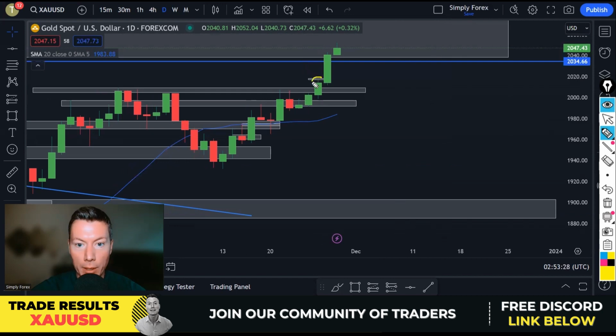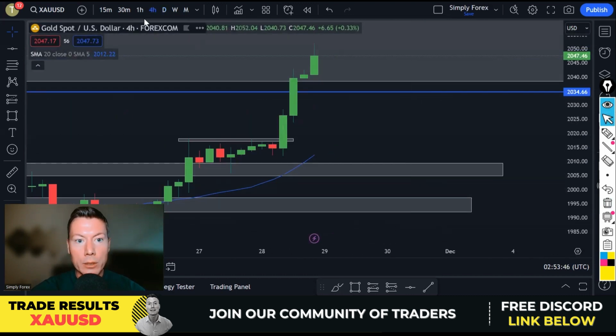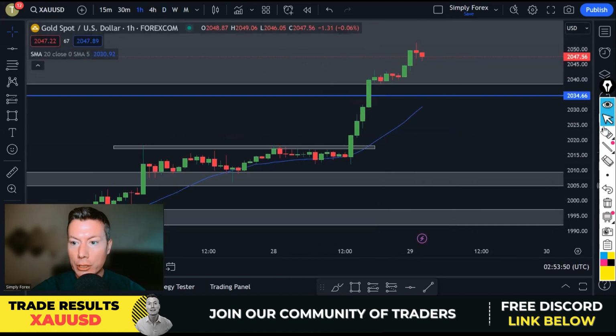We were looking to buy it because this candle here had broken all of these highs, and that is confirmation that we are back in an uptrend. The idea was to come up to this blue line, and you can see it shot past there as well. Then if we drop to the H4, let's go to the H1, because even on the H1 it was difficult to catch. But remember, we had this level through here, and we said if it breaks this, we could potentially trade gold, and break it, it did.